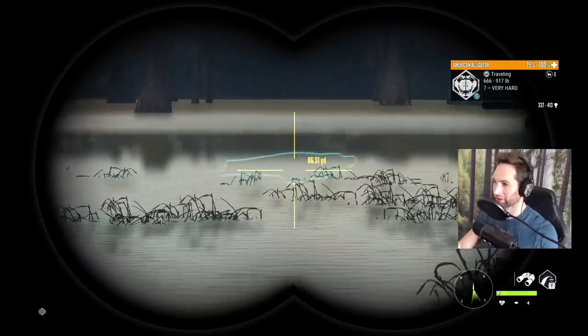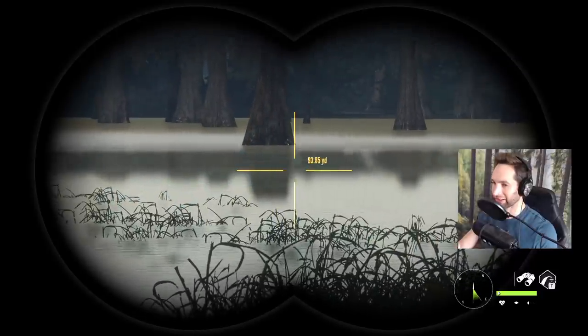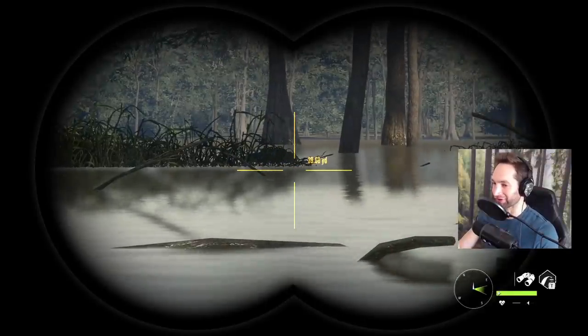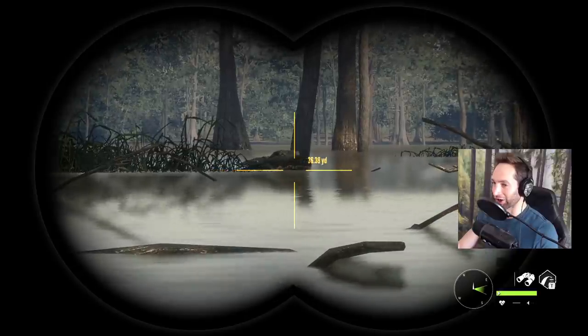All right, he's into the water. It's going to be a long while until we figure out how good we actually did hit this gator. But if he was right there, no freaking way. He's coming in. He's coming right to us. He's 40 yards away. Oh my God, he's 40 yards away.